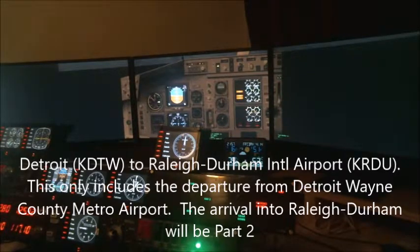Hello again. This time we're at Detroit again. It is Detroit time. Simulated time is 10:10 in the evening, and we'll be pushing back momentarily.